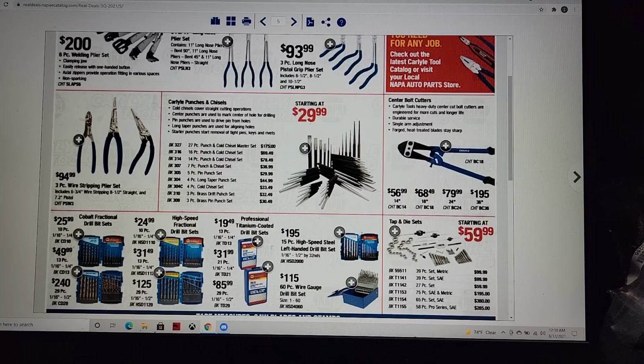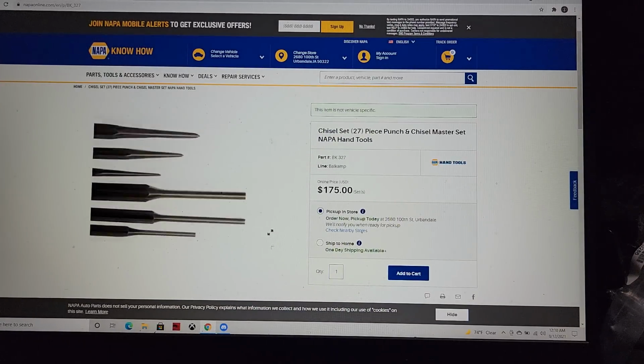Some punches and chisels. Ooh, sorry. 27-piece set for $175. Are they lifetime warranted? Well, that's one thing you fail to say in here. So, if I'm going to pay $175, I guarantee you I'm buying them from Mayhew if they're not lifetime warranty.